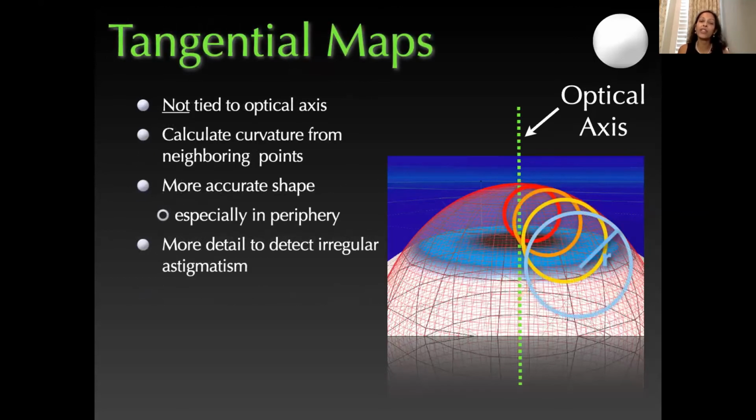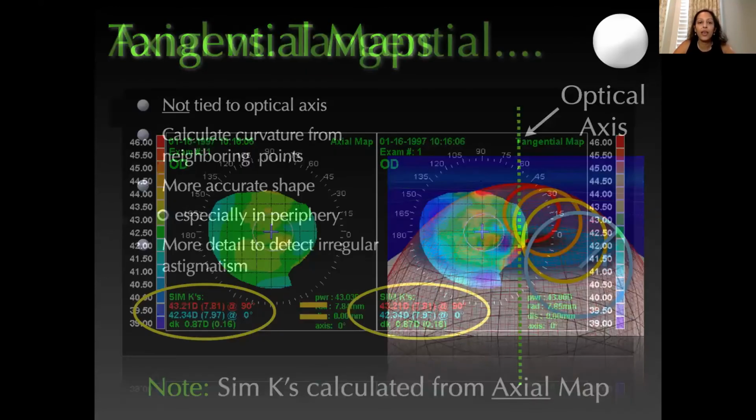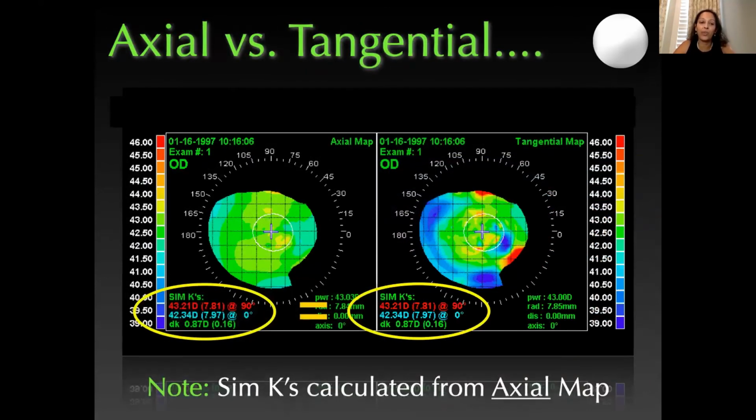Compare that to a tangential map. This is not tied to that optical axis. Each curvature is based on the neighboring points. And so it gives you more data in the periphery and is able to detect irregular astigmatism. But the problem with this map, and the reason why most people aren't drawn to it at first, is it gives you a lot of noise, especially in the central cornea. But you need to utilize both maps when you assess for irregular astigmatism. So here's an example of an axial versus a tangential map. And it's important to note that the SIM-Ks are calculated from that axial map. And you can see on the left that it looks pretty normal.